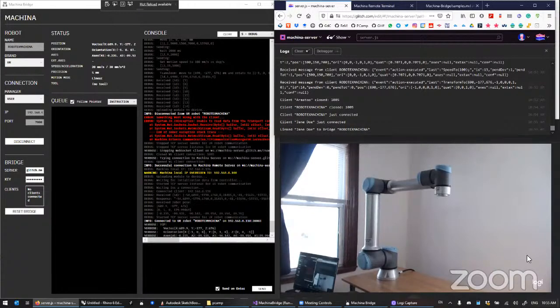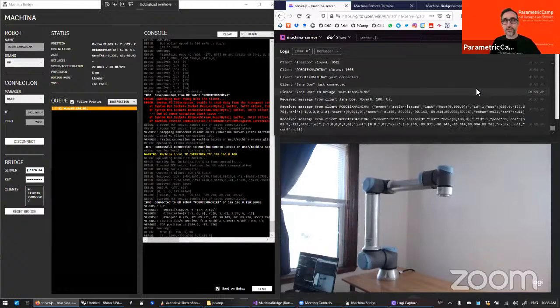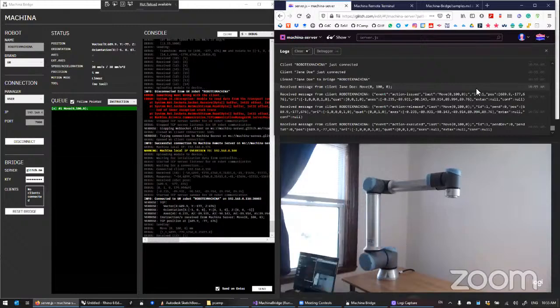So in the input, I press enter? You press Control Enter. Okay. Because you can send multiple programs at the same time. Yeah, that's you. You're moving in the right direction. Nice.